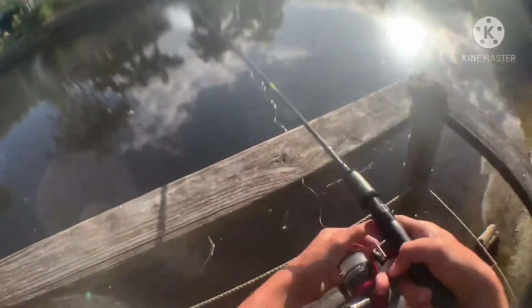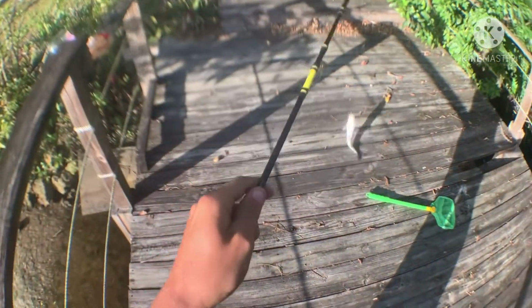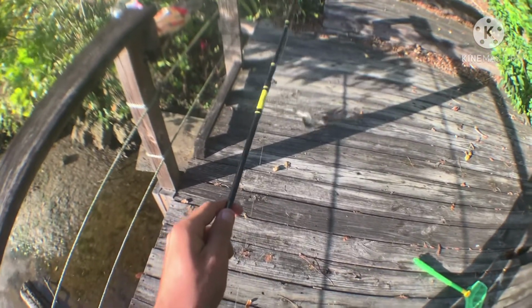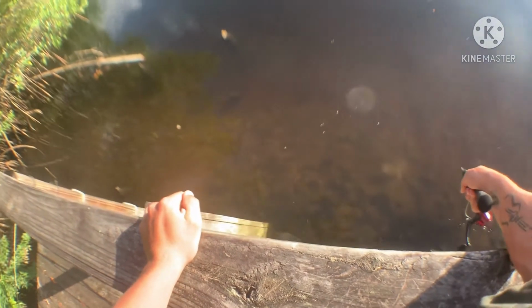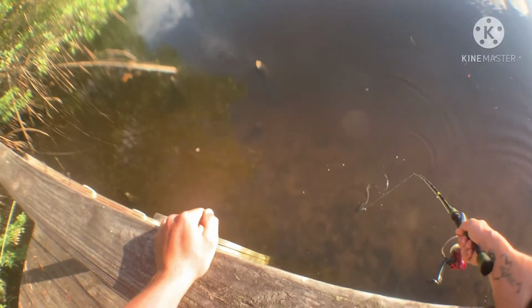I'ma yeet it again. That went a little middle. Yeah, that was pretty far middle. We got something. It's probably another one of them, but... Yep, it's just another kitty cat. It's the tiniest little catfish ever. Calm down. Actually, I'm gonna let him get his energy out in the water, cause he's tiny. Look at him. He's tiny. Just letting him get his energy out so that he doesn't jab me. He'll calm down.